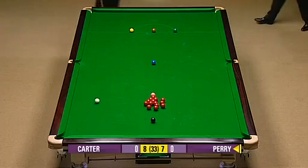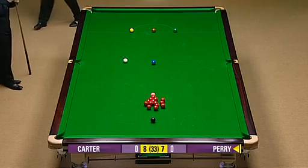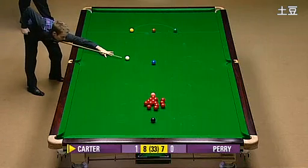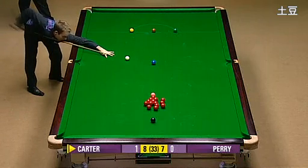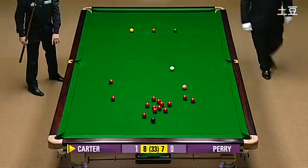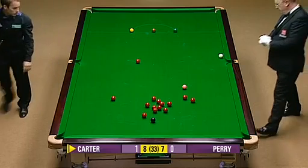Well, if he finishes the right side of the blue, that's even better because he can go straight into the pink full ball now. So, key shot coming up. That mistake from Joe Perry could be costly if this works out. Now, as long as the red isn't covered with the blue when the blue's re-spotted.